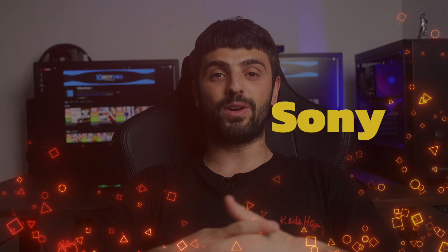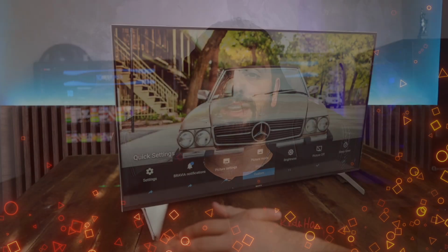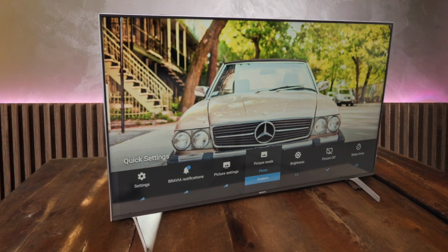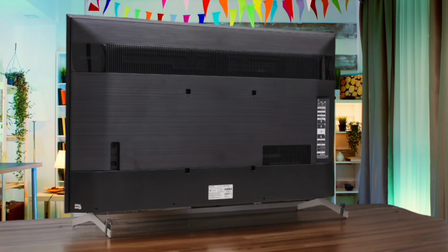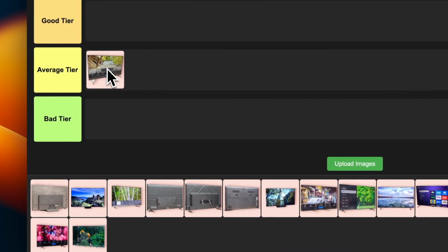Number 1. Sony X900H. The Sony X900H is a decent TV, but it's not the best out there. It has good picture quality with accurate colors and high contrast, but it's not as bright as some of its competitors. It also has some gaming features like HDMI 2.1 and low input lag, which is great for gamers. However, it's pretty expensive for what you get. I'm putting this Sony X900H in the average tier. It's not bad, but there are better options out there for the price.